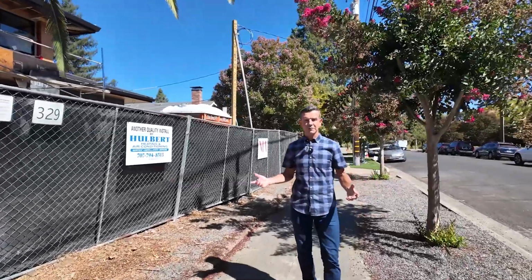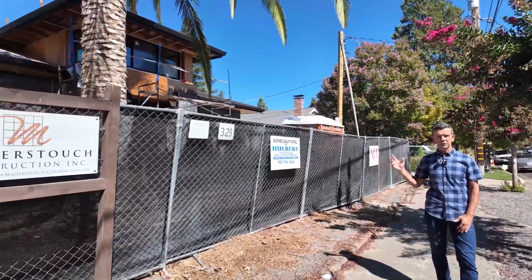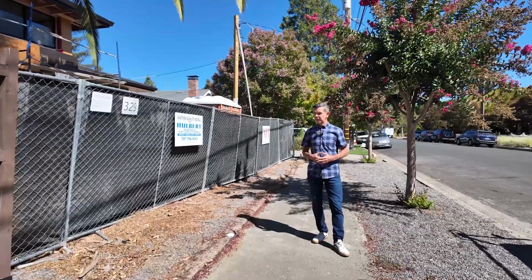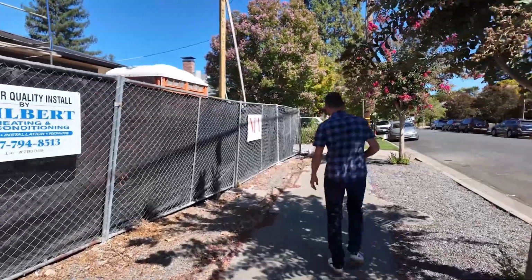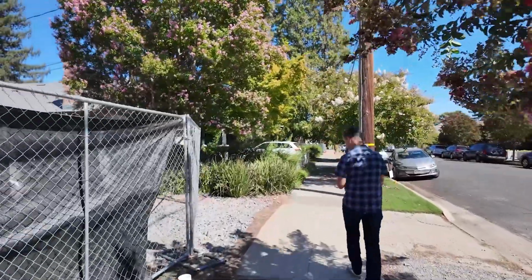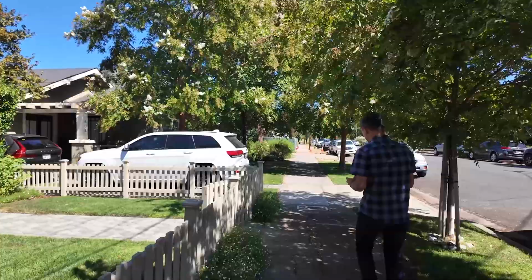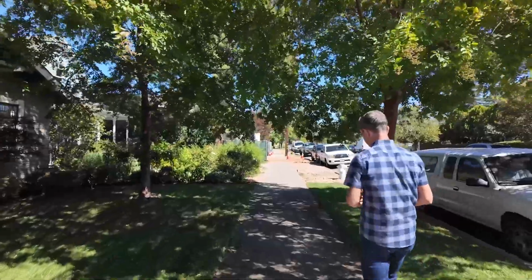One of the things we're seeing more and more in Healdsburg, particularly on these streets, is people purchasing homes. This was originally purchased for, I think, 1.6 million, and then the home was razed to the ground, and they're building a brand new custom home with the builder's master touch. So this is 329 Tucker Street, and then a little bit further down, we've got another home where the owners have done the same thing. They owned a small property on one lot, and then they bought the lot next door and razed that home to the ground, and now they're building a new home with the builders Simon Fairweather, who are probably one of the most prestigious builders in Sonoma County.